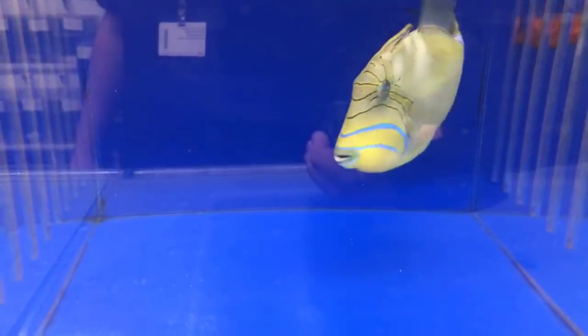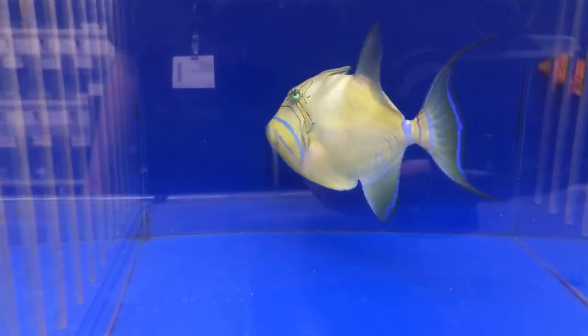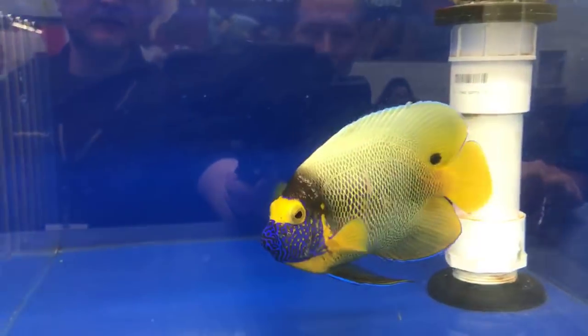Yeah, that's a beauty. On the other side, we've got a lot of nice blue line triggers. Speaking of blue, beautiful blue-faced angel. We sell a lot of these. Beautiful. All right, lead the way.